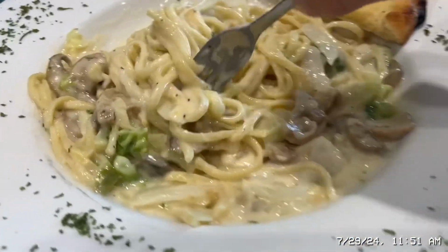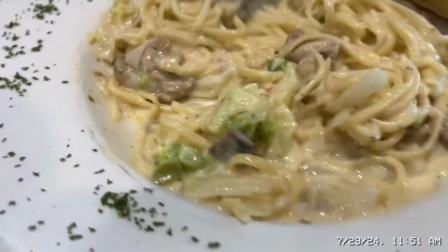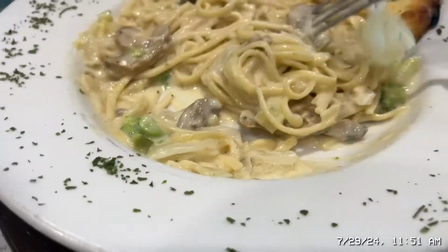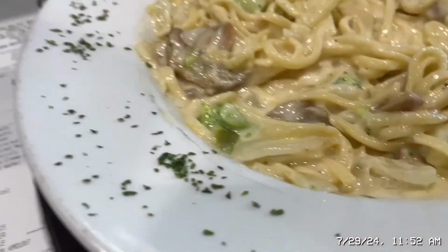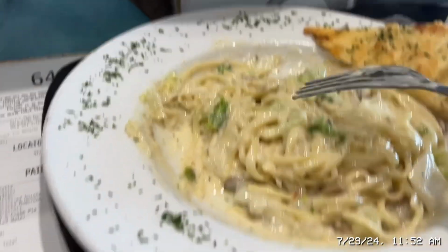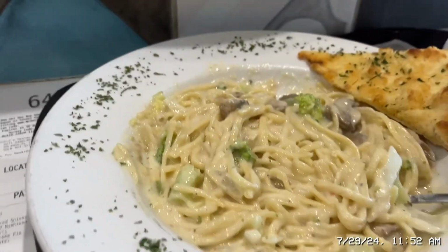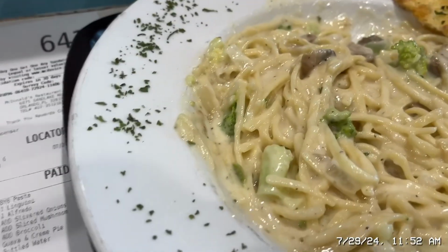You definitely can't get pasta at a normal McDonald's. That's why this one is very unique. You can get pizza, pasta, different flavors of McFlurries. Oh my word. And they have an arcade upstairs. The play place is found at other McDonald's, but an arcade, only one is found right here on I-Drive.